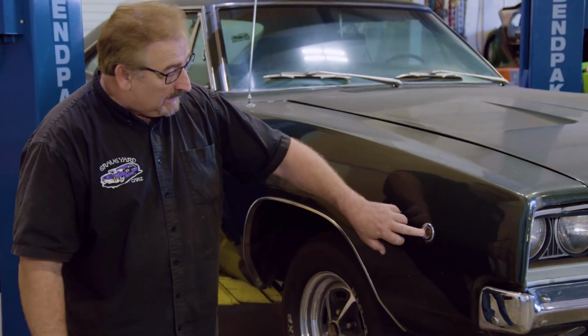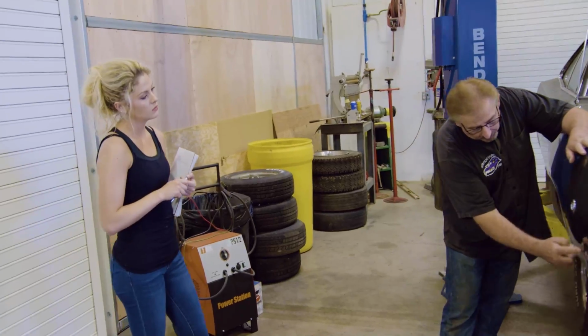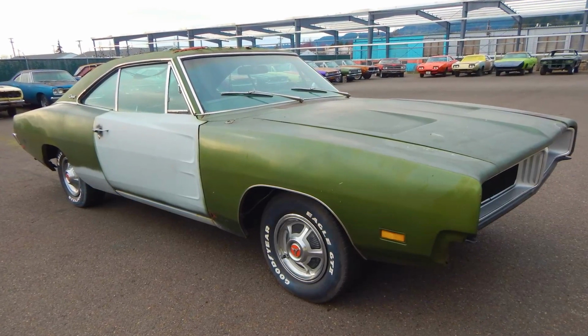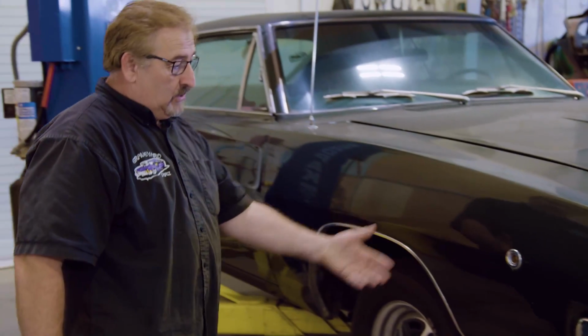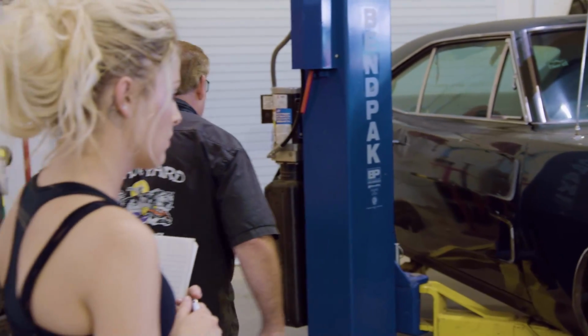These actually light up. In 69, they got moved down a little bit and they were square, almost square. They were a little bit rectangular. In 70, they had almost a teardrop shape to them, but that's the genesis of the side markers.